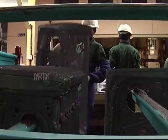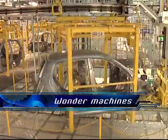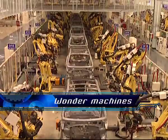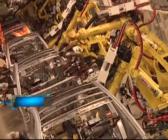From here, the different parts of a car's body go into second gear and enter the body shop, the exact place where man exits, machine takes over. If you haven't watched the movie Transformers, don't worry, because at the body shop, you will find these huge yellow robots that look like they're straight out of Michael Bay's blockbuster. Now, these shiny pieces of metal are so intelligent, it's almost as if they have a brain of their own.